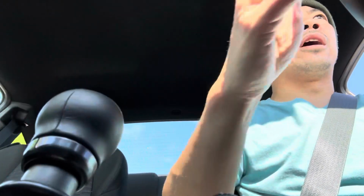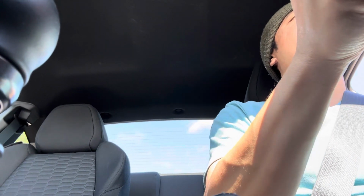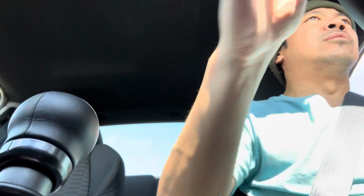Really want to take this out on the freeway, see how it does at the high revs. Okay, yeah, there is like zero torque dip. Oh, okay, I see what this is. Oh man, it's kind of nice having power at the low revs too. Oh, it just goes. Okay, sweet. Traction control is off. I am in track mode.